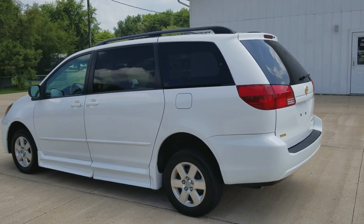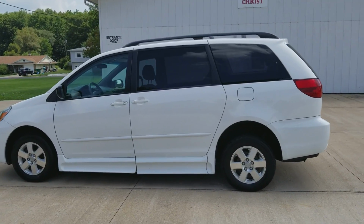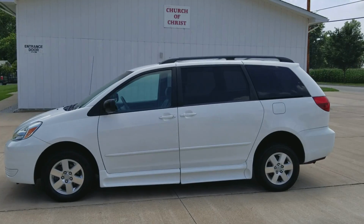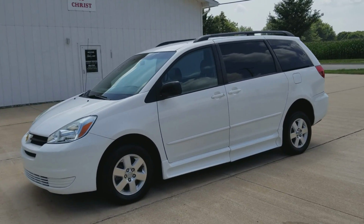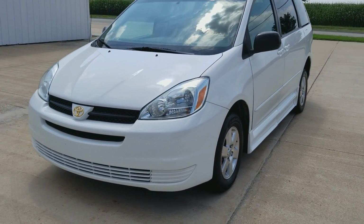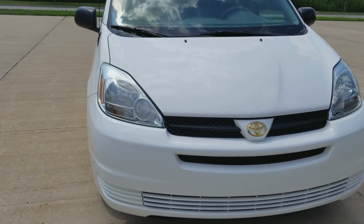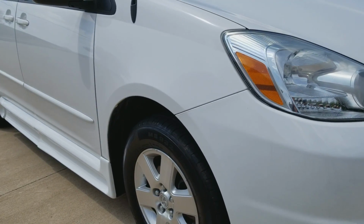But this van, like I said, 2004, has very low miles, 44,000 miles, and I'll show you the miles once we get on the inside. Hard to find, super clean, super nice van. And you can see these bumpers are in great shape too. Like I said, I'll do close-ups. So now I'll do my close-ups and we'll wrap back around.